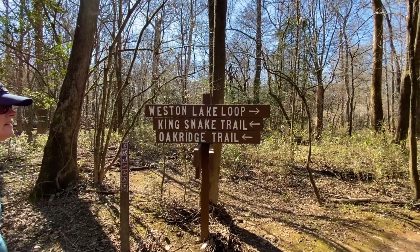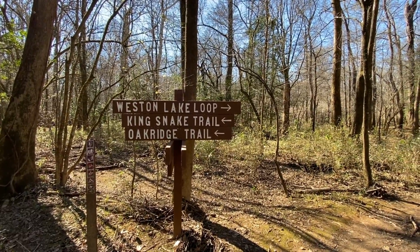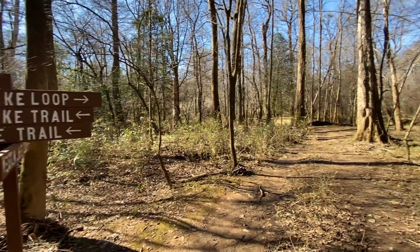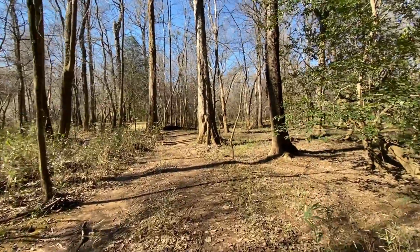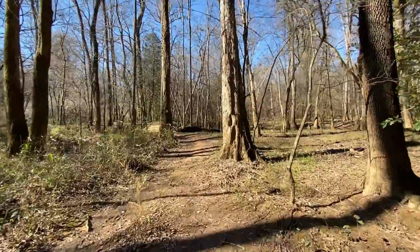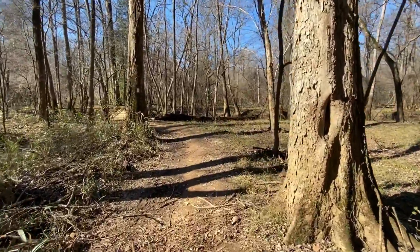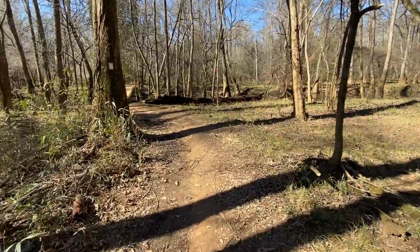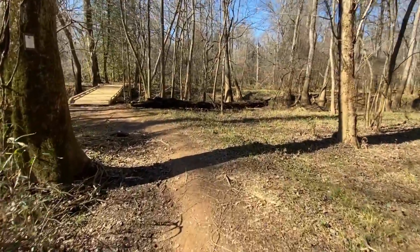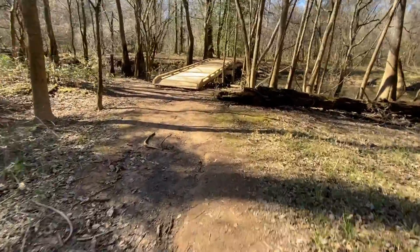Okay, so we just passed the snake. Now we're like, oh God, because he was really camouflaged in the mud and the leaves. I mean, I walked right past it. Shannon's the one that pointed it out to me. So, yeah, we're going to be paying a little bit closer attention to where we're walking through here. Yeah, he was just off the trail. Lucky for me.